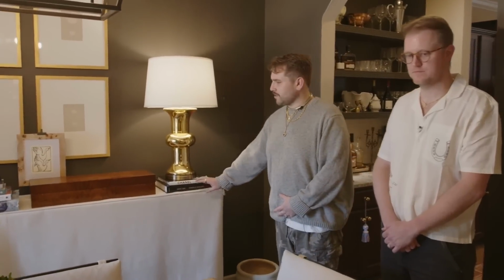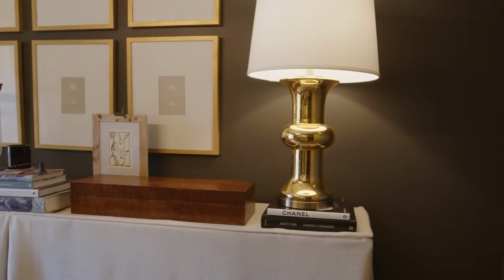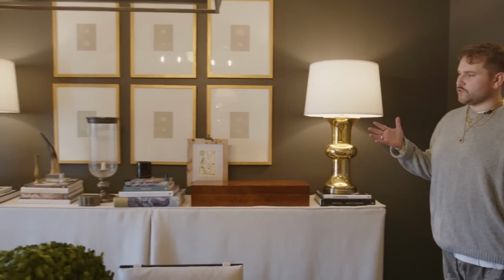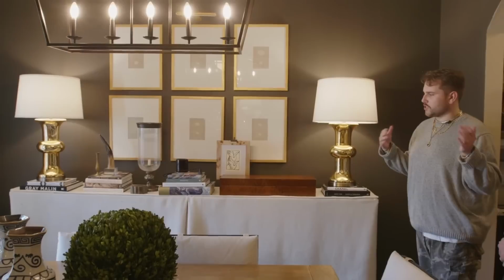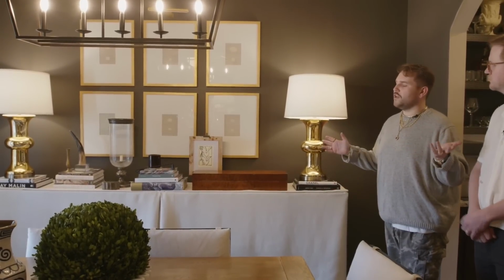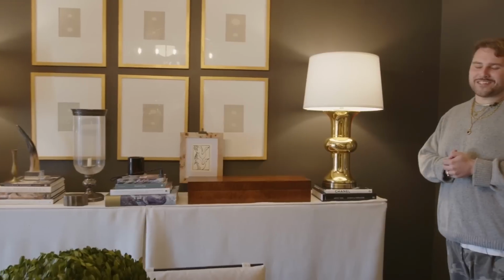This piece is one of my favorite pieces. A friend of mine and I built the frame, and then I made this cover for it because I had a huge wall in my first house out of college and obviously could not afford a $5,000 piece of furniture to go on that wall. So I thought, let's just build it the cheapest way possible. And it's still here today because I love it so much.